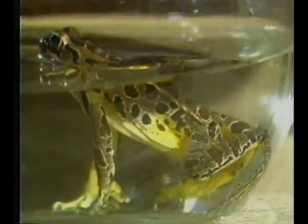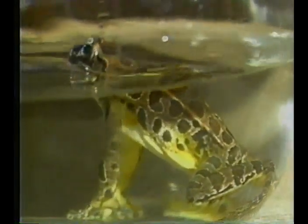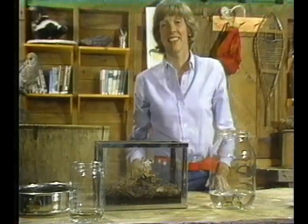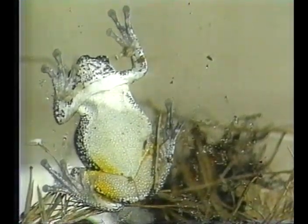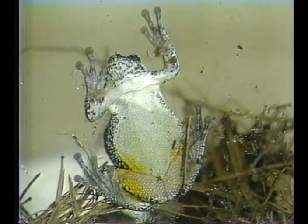This is a pickerel frog. It's found in streams and ponds and grassy places. It's a small brown frog with dark rectangular spots. This is a tree frog. It has sticky pads on its toes to help it climb and jump along the branches of trees. If you live near a pond, in the spring you may see some tree frogs clinging to your window panes. And you'll certainly hear the trilling sound they make.